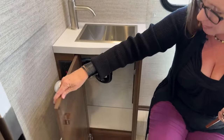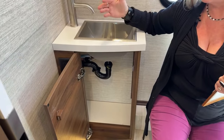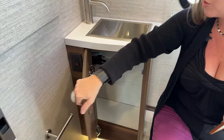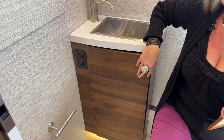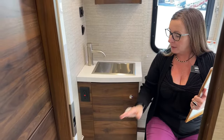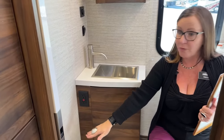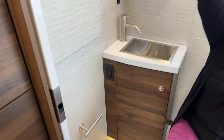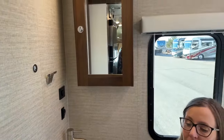Everything on this Navion has really been tested over the duration of years and gotten better and better. And one of the nicest features of this coach is it's got such a cool modern feel to it. It's also very, very utilitarian. As you can see here, you can very easily reach your toilet paper dispenser. And then we also have another fan up here in this bathroom.